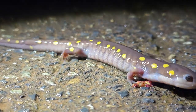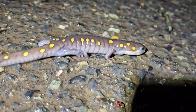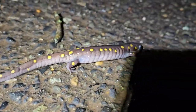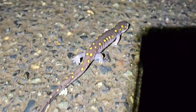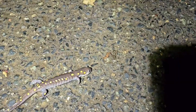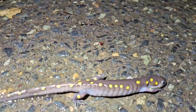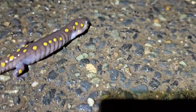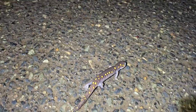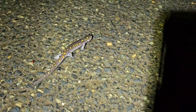Beautiful. Yeah, that's definitely a female. You can see right underneath the tail and behind the back legs there, that's where the cloaca is. And it is not enlarged in the way that a sexually active male would be at this time of year. So she's heading back, and that is exactly what my concern was.